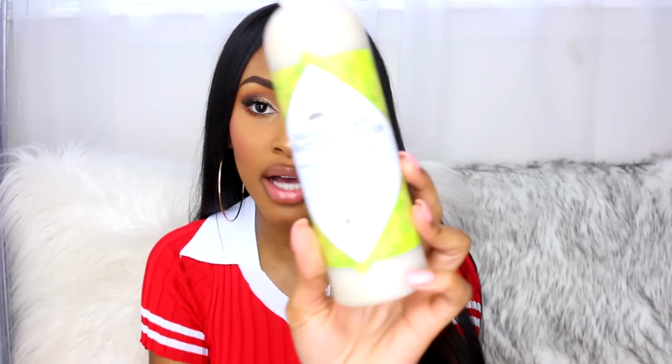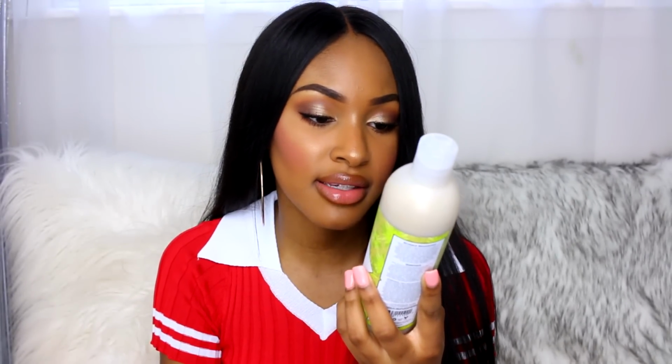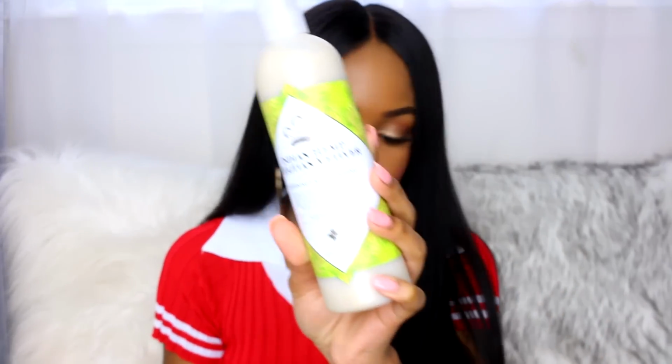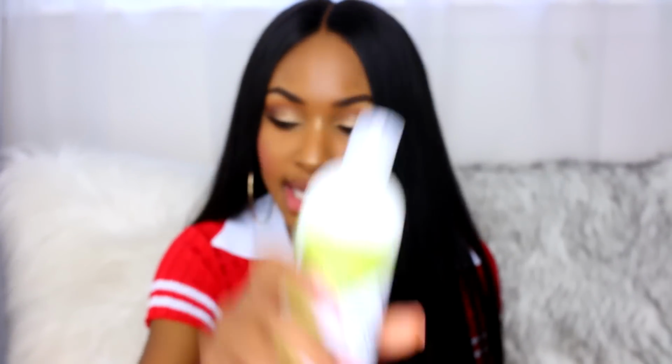So then I got stuff from Nubian Heritage. I got the Indian Hemp and Haitian Body Wash. Oh my gosh, you guys, I'm so excited to try this. I'm so into my hygiene, and this is just great. Softening and moisturizing body wash. This just looks awesome. I got the body lotion, softening and moisturizing. I will definitely be using this. It just might make my next hygiene routine, who knows?